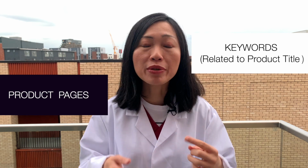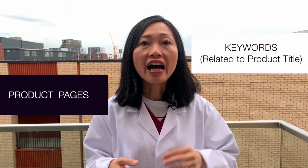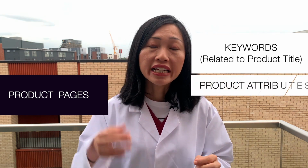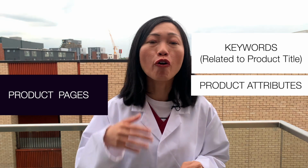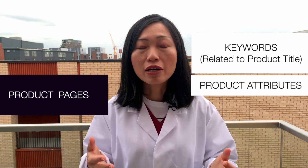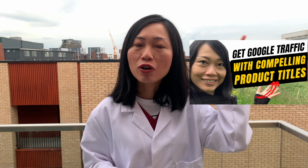For your product pages, here are two things you want to take note of. Number one, you want to include the right keywords, or a variation of the keywords, as part of your meta description. So you want to have that appearing at least once in that short text. Also, you can include other attributes of the products in the meta description, additional attributes that you can't include as part of your product title. If you want to learn more about how to create compelling product titles that get more Google clicks, you can check out my other video right here where I explain how you can do that.